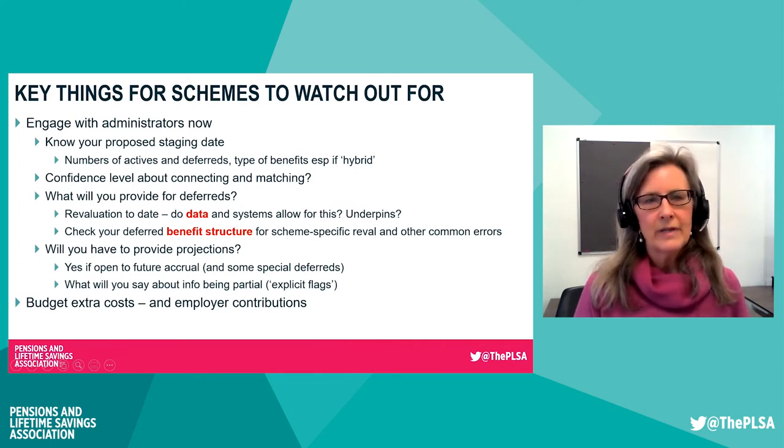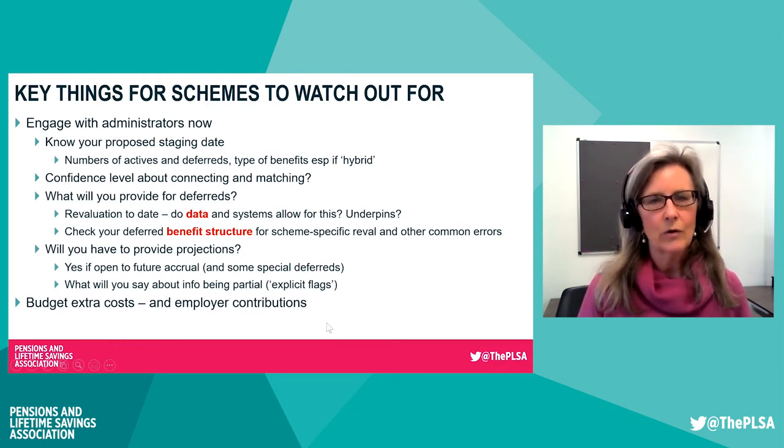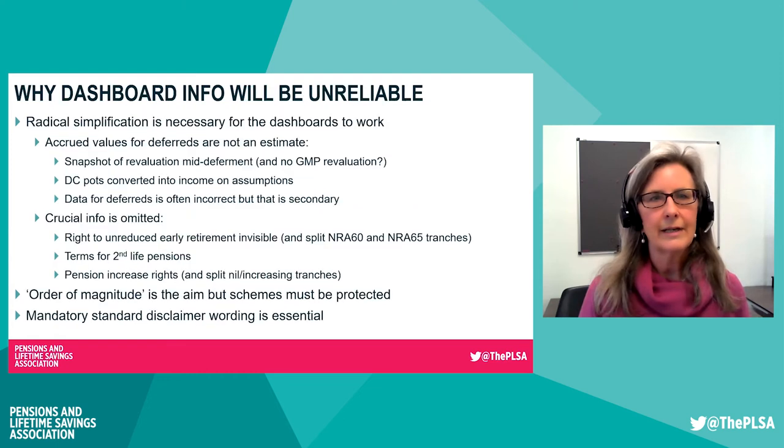So at a basic level, this obviously means extra costs, extra admin costs, certainly for the transition and perhaps on an ongoing basis. Especially if schemes are going to encourage people to get in touch for more personalised information. So those costs need to be budgeted, and maybe conversations need to start with employers about possible contributions going up. Can we go on to the next slide?